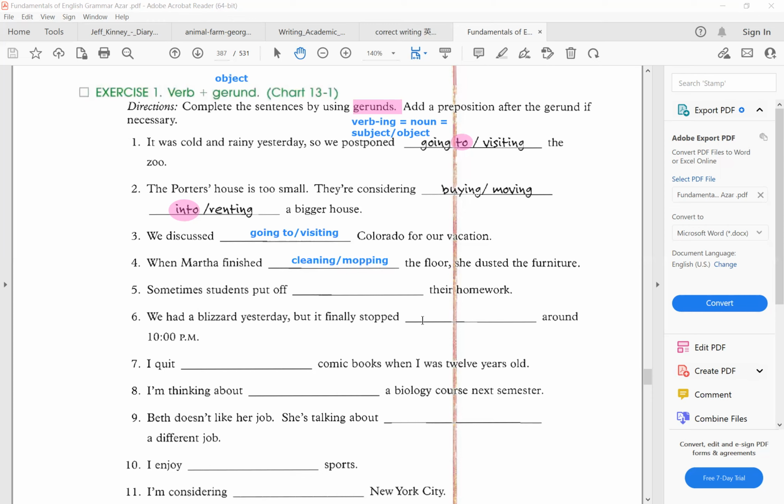So finish doing something. Sometimes students put off. So if you don't remember put off, this is the same as postpone, right? What do you usually put off? You put off things you don't want to do because people procrastinate. We leave things until the last minute, and that is a very bad habit. So sometimes students put off doing or writing their homework until it's very late.